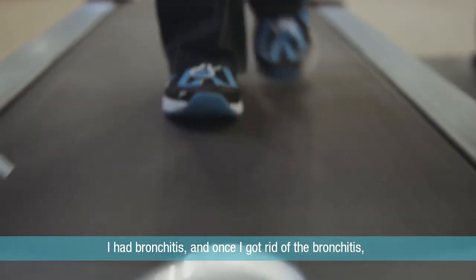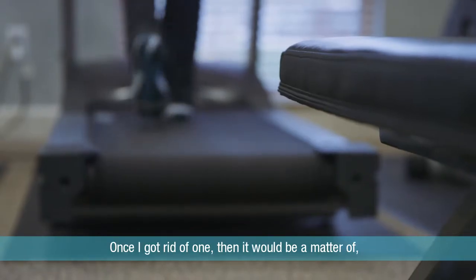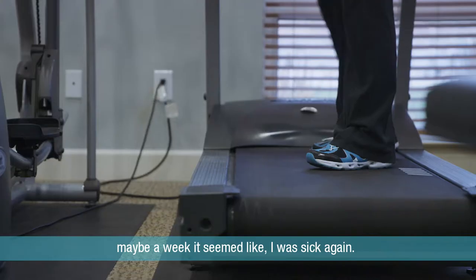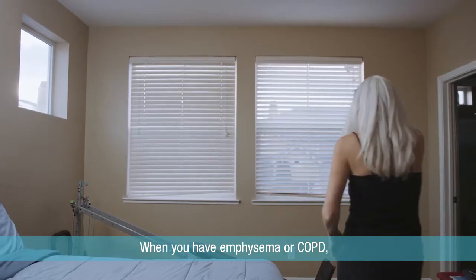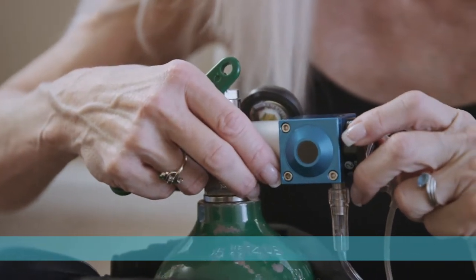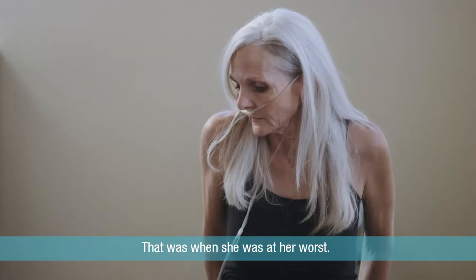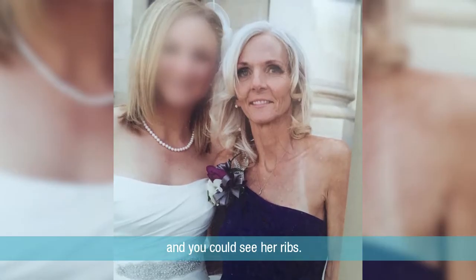I had bronchitis, and then once I got rid of the bronchitis, then I had pneumonia. Once I got rid of one, then it would be a matter of maybe a week, it seemed like I was sick again. When you have emphysema or COPD, you have pockets in your lungs that trap air inside, and then you can't get rid of that air. Sometimes just to walk to the car, she'd be out of breath. That was when she was at her worst. She lost a lot of weight. Her arms were so bony, and you could see her ribs.